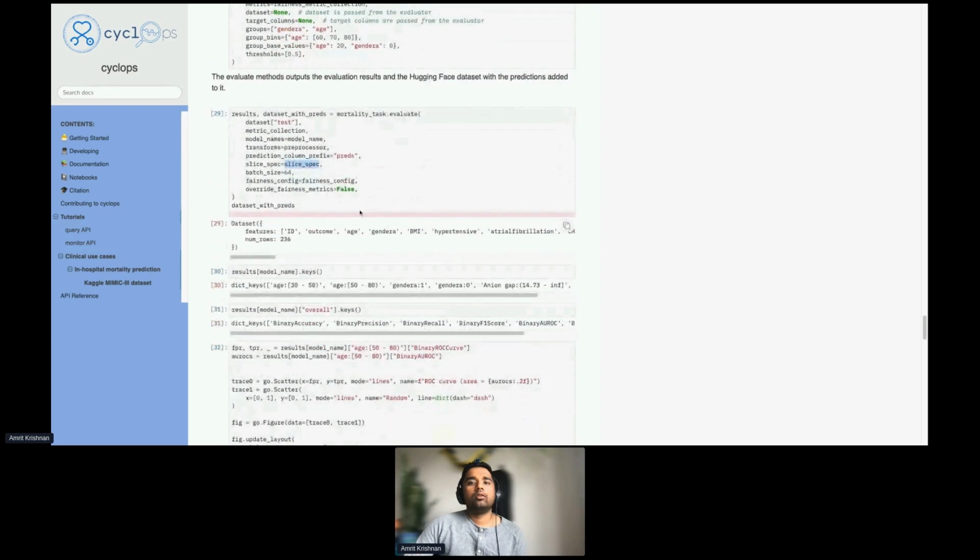So the real point of this method is that you can evaluate the model across different patient subgroups using this particular API call. And in this case, if you already have predictions from a model, you can also pass in predictions. And if you don't pass in predictions, and instead pass a model and a data set, it will automatically run the predictions as well to get the test set predictions.